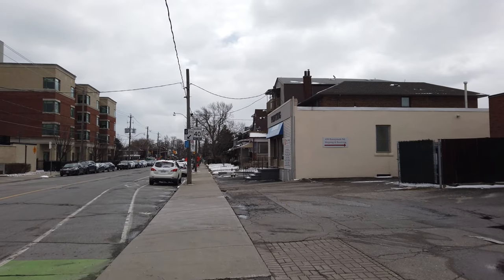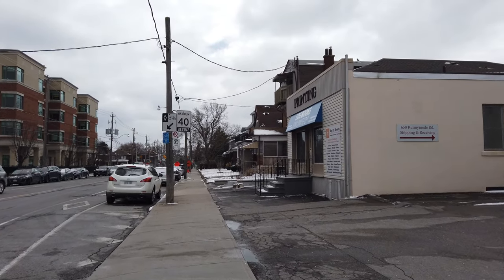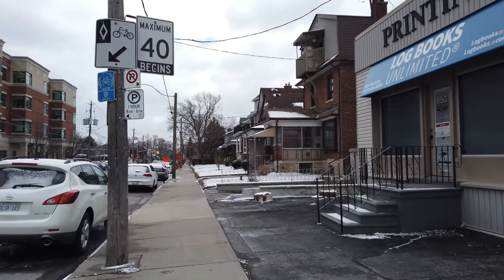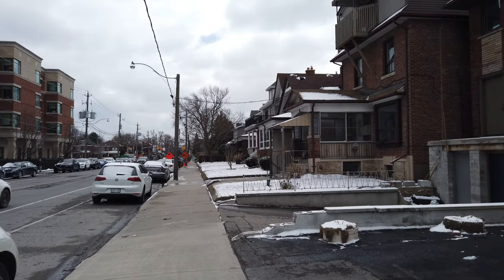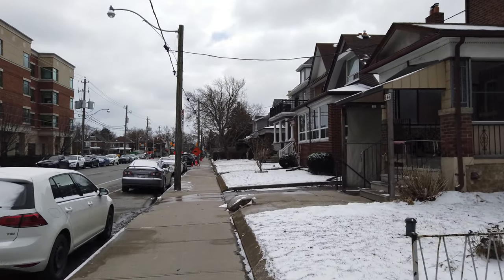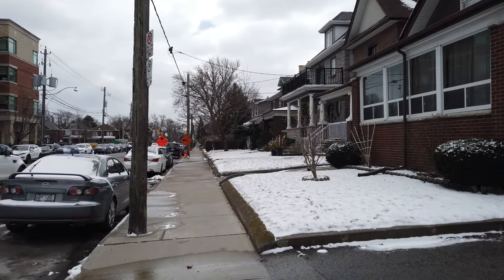And I think I'll head south down to Annette Street and do a walk along Annette Street, because it's a very attractive street in its own right. I have walked along parts of Annette Street in previous videos, but I don't think I've walked the more easterly portion east of Runnymede before in a video. I walked the stretch between Jane and Runnymede, I believe.